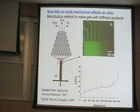In order to study this, we've recently started to try to improve the ability of doing these experiments, because it's a bit of a pain to make, as everyone who's done these knows, a bunch of these gels and to look at things separately. But it turns out you can use microfluidics to make gels with a gradient of stiffness by changing the concentration of the cross-linker for the linear polymer from which the gel is made. In this case, it's one of these polyacrylamide gels, but in principle, this can be any material that you can push through a microfluidics device.